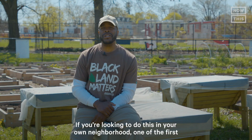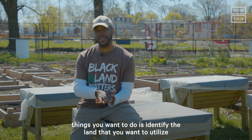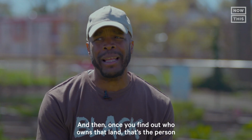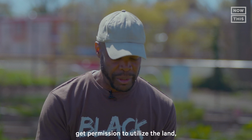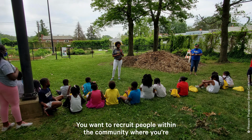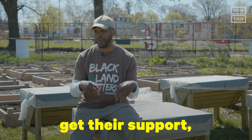If you're looking to do this in your own neighborhood, one of the first things you want to do is identify the land that you want to utilize or start a community garden on, and find out who owns that land. And then once you find out who owns that land, that's the person you contact to find out if you can utilize that land. And then once you get permission to utilize the land, you don't want to go at this mission alone. You want to recruit people within the community where you're trying to build a garden, get their support, get their input.